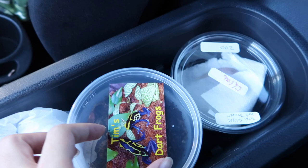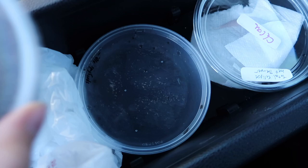So it was a little crowded in there and I kind of wanted to enjoy the show instead of recording all the time, but I'm going to show you guys what I got. I got some isopods, dairy cows, and springtails from Tim's Dart Frogs, and I got a new leopard gecko from Redwood Exotic. It's a snow.